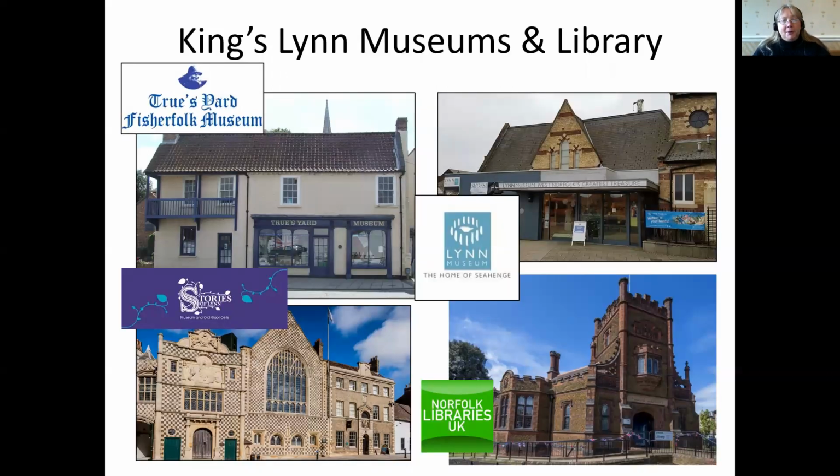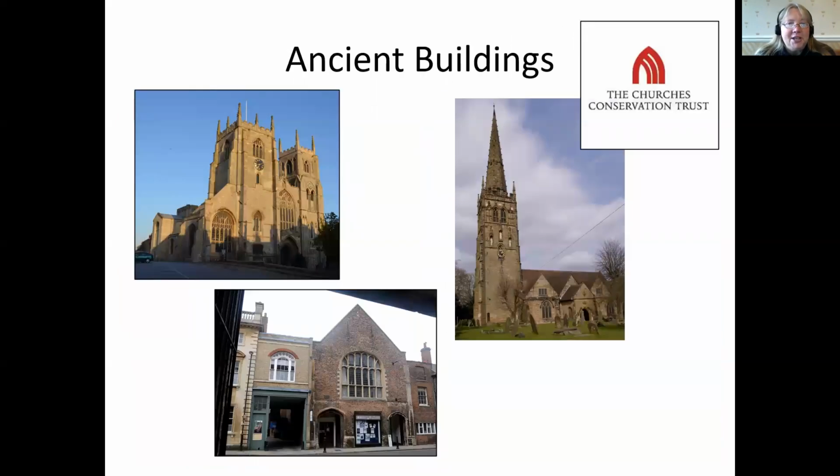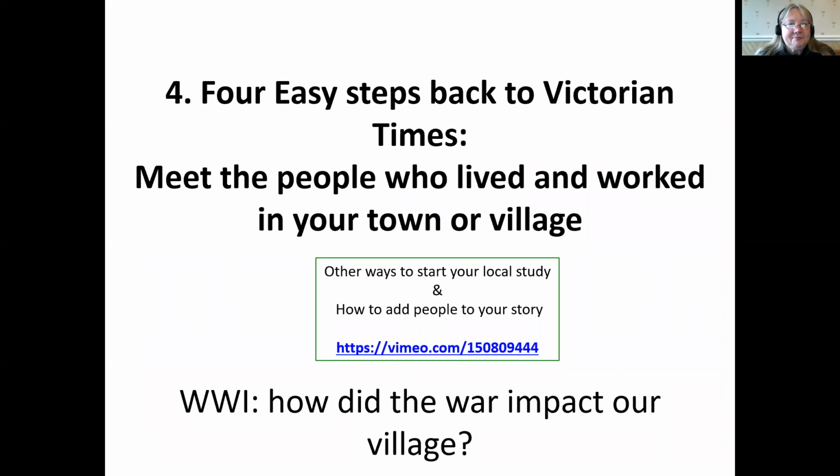Now, obviously, the people who have many of these artefacts and to go to for expertise, apart from the society, is going to be your museums, particularly Lynn Museum. In their logo, they're celebrating the fact that they have Seahenge, the most spectacular Bronze Age ceremonial site, actually preserved in the museum. And the staff there are extremely knowledgeable and more than happy to welcome you there and talk about archaeology. We all can't wait to talk about archaeology, about our various passions when it comes to heritage and history. And obviously, we've mentioned ancient buildings that you have around you too.